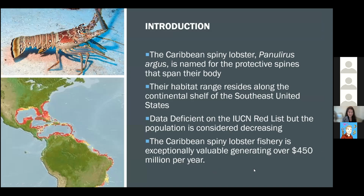So for an introduction, the Caribbean spiny lobster, Panulirus argus, is named for the protective spines that span their body. Their habitat range resides along the southeast United States, and they're considered data deficient on the IUCN Red List, but the population is considered decreasing. The Caribbean spiny lobster fishery is exceptionally valuable, generating over $450 million per year. While populations are affected by overfishing, disease outbreaks have been recorded, including Panulirus argus virus 1, which has a predilection for juveniles.